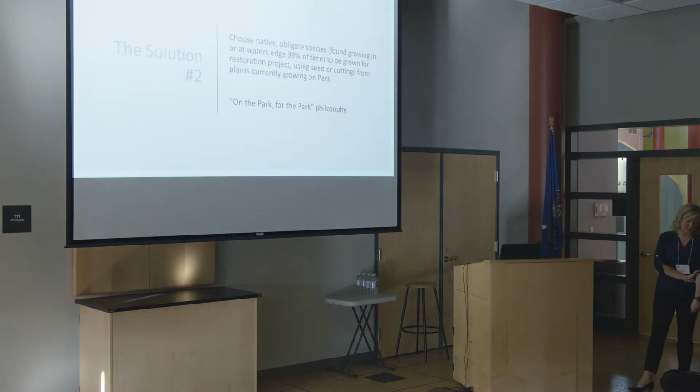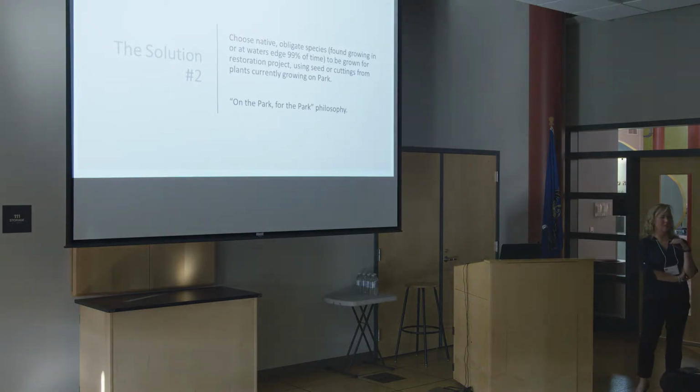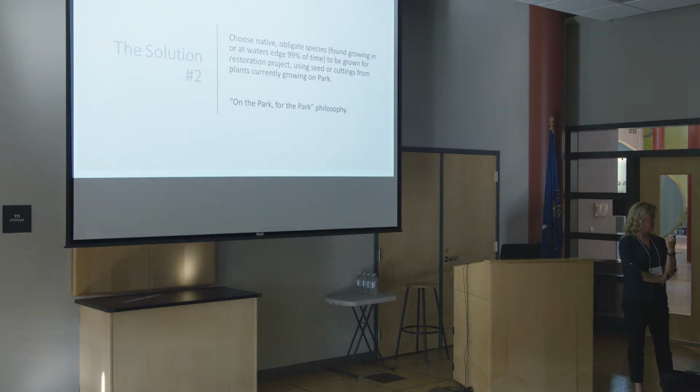So obviously I'm choosing native species. I work with a list called the Carnegie List, which is a historical documentation of what's been found on the park. There aren't a lot of plant surveys that have been done on our park, or at least large scale like Carnegie. The last one was probably in the 80s, when Dr. Bissell did it.